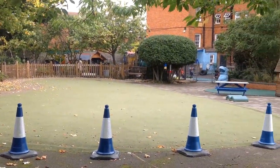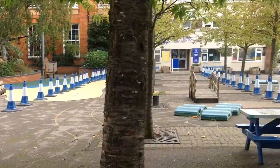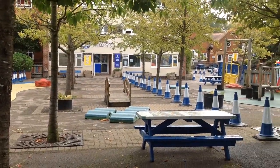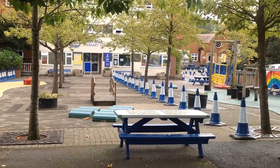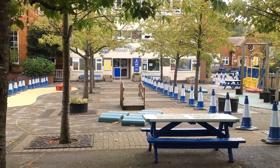Our Key Stage 1 and Early Years playgrounds provide a safe and secure environment for pupils to enjoy themselves whilst out at play. This is our school main entrance where all inquiries can be made.